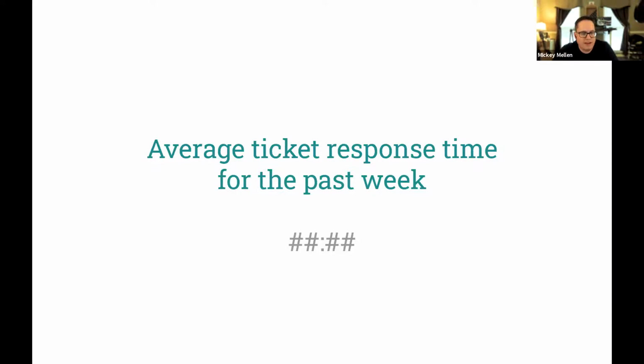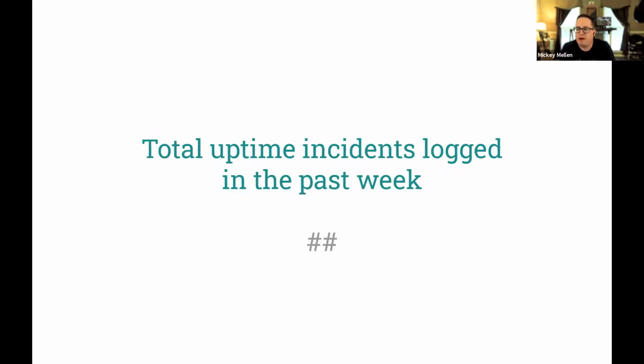A new one I've added is tracking uptime incidents. We use Better Uptime to monitor uptime of all our clients. Just how many times did it ping us with a problem last week? I don't know why I'm reporting this one yet. I just started tracking it because there's not much I can do with it. If there's a problem client that keeps having issues with their hosting, we're going to move them off anyhow. But it's still nice to see, okay, why was last week so bad? Why were there 37 uptime issues last week when normally we have 6, whatever the number is? It's another one where if it's a big number, let's investigate why and maybe push that client harder to move to better hosting, whatever the case may be.